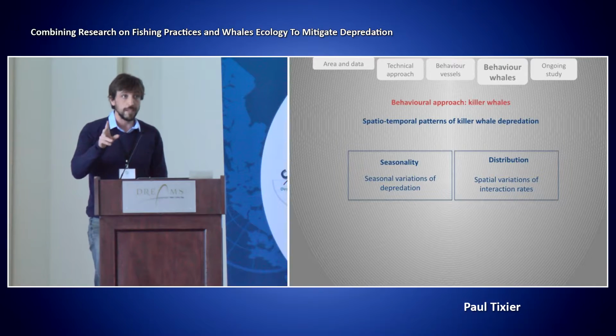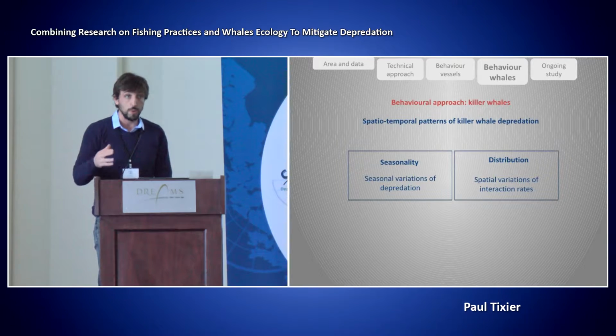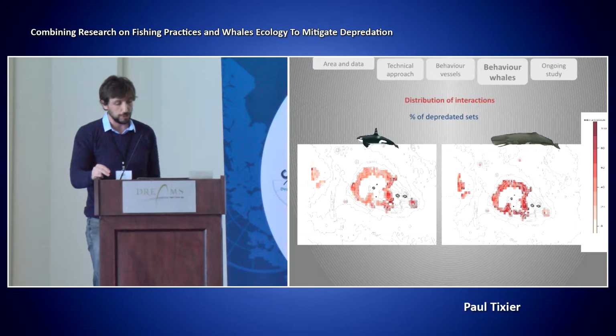There are 2 aspects that actually can be used by the fishery. The first one is seasonality, and the second one is distribution. Where are the whales? Where are they feeding naturally? So that is in terms of distribution.